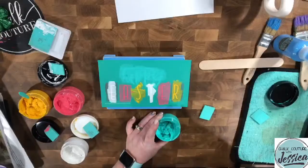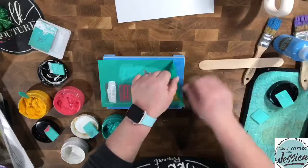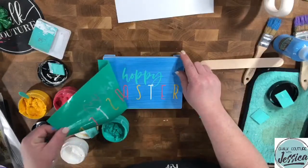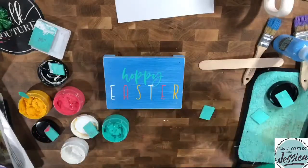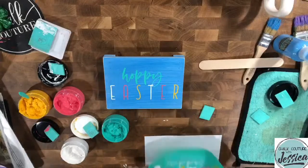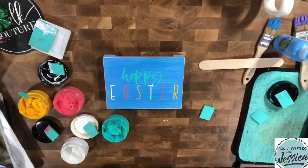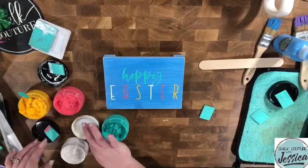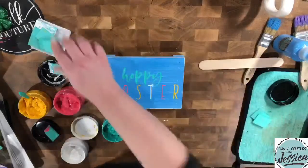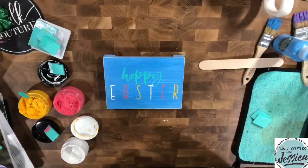Okay. Let's see. Where is that lid? Oh, it's so cute. Look at that, you guys. Happy Easter. Happy Easter. Hoppy, hoppy, hoppy. So cute. Okay, let's get these out of the way and close up our jars. And that way we can go on and get this glued on.